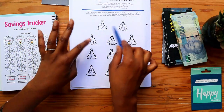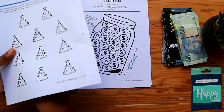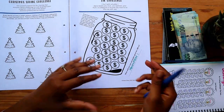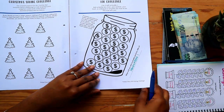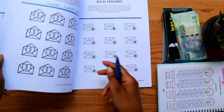When you see 3 trees colored in, you know that you are going forward. And it's also nice, during this time of the year, to not use your money and then in January you're like, oh my gosh, I need to borrow money for transport to work, I need to borrow money for food, I need to borrow money for data, because you already sorted out for Christmas.